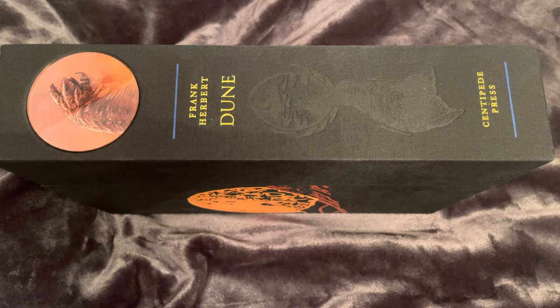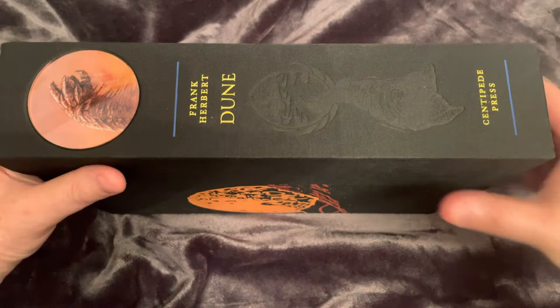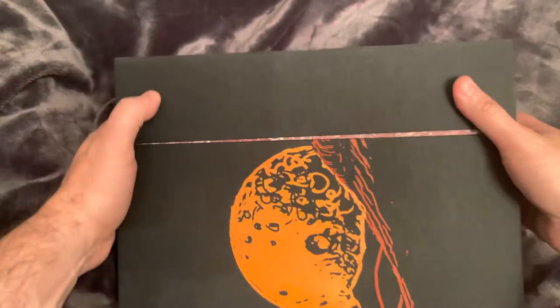We've been on the wait list for years, and it finally came out in November 21, coincided with the new movie that has come out. It's a very limited edition. There was only 500 signed editions made and 250 unsigned editions, and it was sold out in just a couple of hours. You could see this slipcase is capped and stamped.